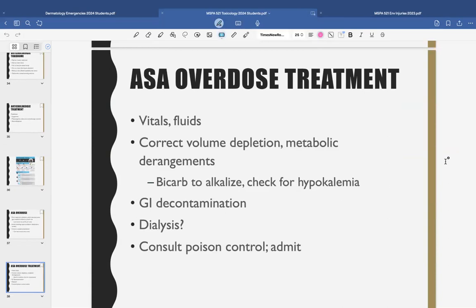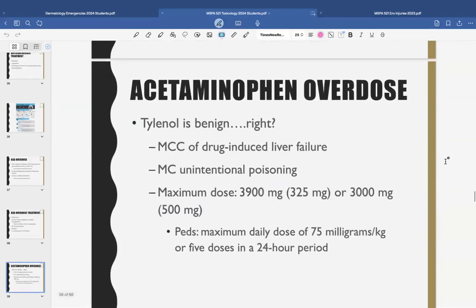What about Tylenol? Tylenol really doesn't get beat up, right? It's actually the most common cause of drug overdose. People take Tylenol when they're in pain. Over-the-counter, it can't be that serious, right? The most common unintentional poisoning. The maximum dose is 3,900 milligrams, which is 325 milligrams tablets, or with the 500 milligram, the maximum daily dose is 6 capsules. Otherwise, you're in toxicity. For pediatrics, it's no more than 75 milligrams per kilogram or 5 doses.